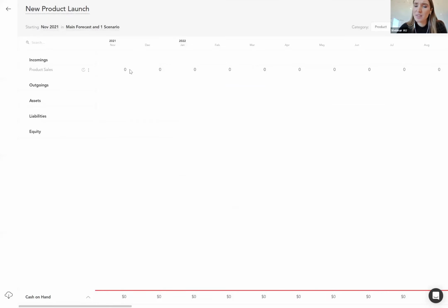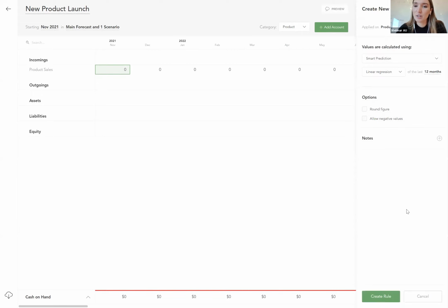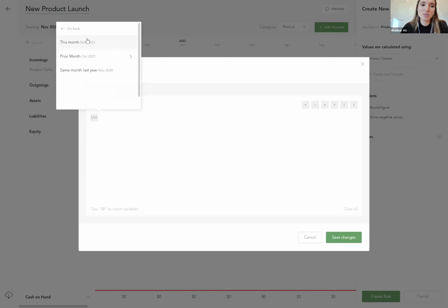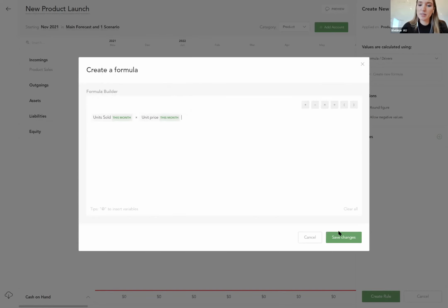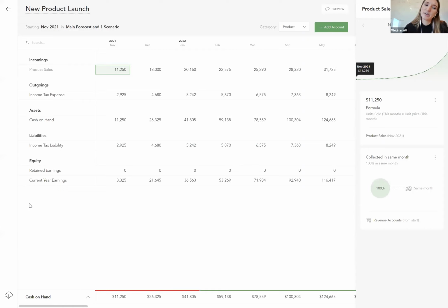All right, so again, I have that blank line. Let's click in, and what do I know? I already have my drivers set up that are ready to calculate this income. So I'll create a new value rule. This time I'll show you guys that more custom option of creating a formula or driver. And let's type in my units sold. I'll specify it for the current month. And we'll multiply that by my unit price, again, for the current month. So once I save my changes and create that rule, again, it's going to spin in real time. You'll see I already have some attached liabilities here. And really, I've built out a bit of a product detail that I didn't previously have.